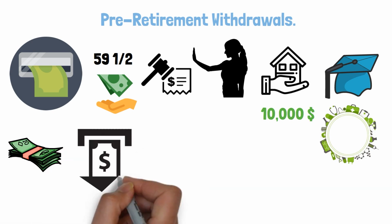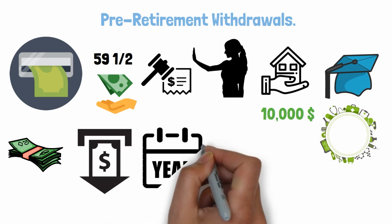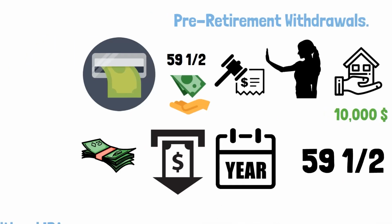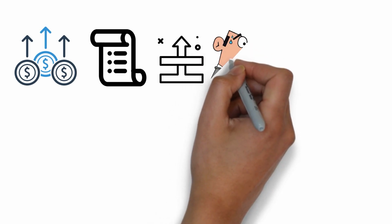In contrast, you can withdraw sums equivalent to your Roth IRA contributions penalty and tax-free during the tax year for any reason, even before the age of 59 and a half. If you want to withdraw your earnings, different rules apply. If you withdraw earnings, sums above the amount you contributed from your Roth IRA, you would normally get dinged on those.